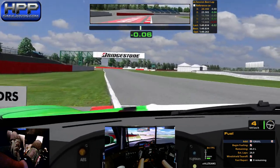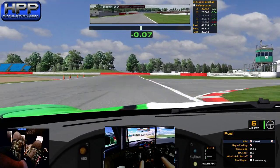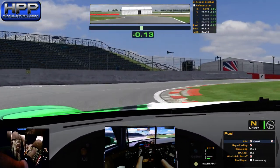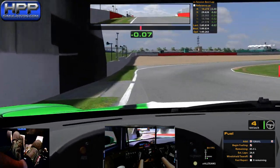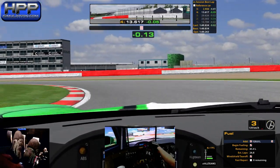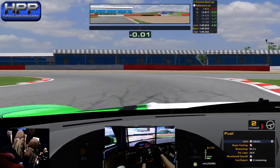I love how that thing can hook up out of corners like that. Still have to be gradual with the throttle, but it's not like it's working against you. It's not fighting you like the old Beamer used to do. I think that old Beamer scarred me for quite some time. It's nice to see that it's finally able to get out of corners like a proper car.